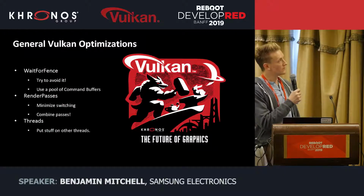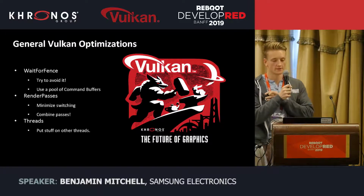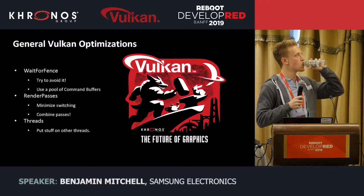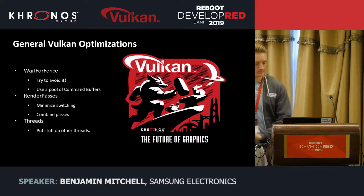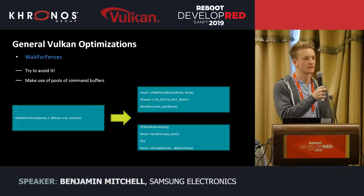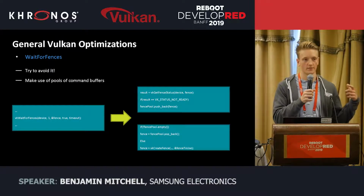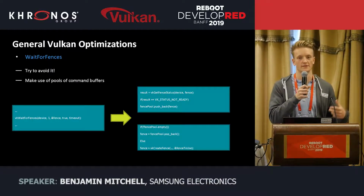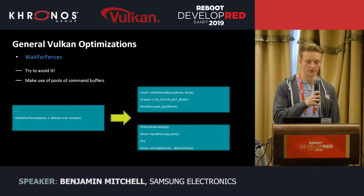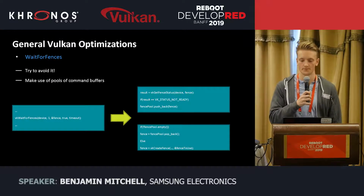So I've got 3 more general Vulkan optimizations to talk about. The first one is something called wait for fence. It's a pretty common part of the Vulkan spec. So wait for fence, you use pretty much every frame, especially when you're presenting and waiting for images to be acquired. Often you end up with waits being stalled in your application because if the timing is not ready, if images are not ready and all the fences are in use, then you get stuck on a wait for fence call every time. So something that we suggest is to try and avoid that and make use of pools of command buffers and fences.